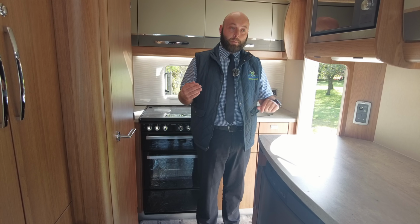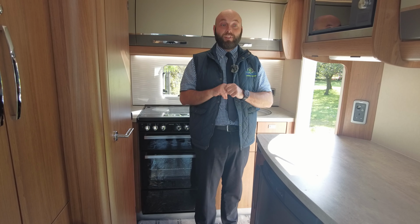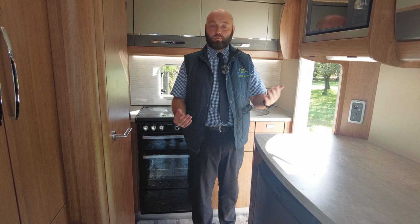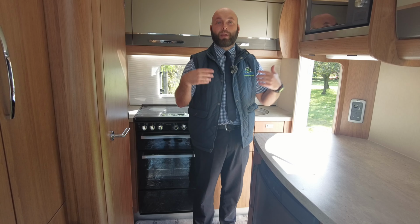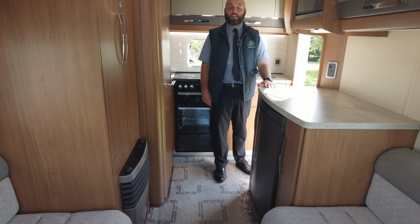Perfect van for 2 people. Bear in mind it is 2 travelling, it is 2 sleeping, but if it is the 2 of you, you won't be bashing elbows, you won't be struggling for room. You can see how much flexibility Wendy and me have in here just doing a video. You'll have plenty living and sleeping in here as well.